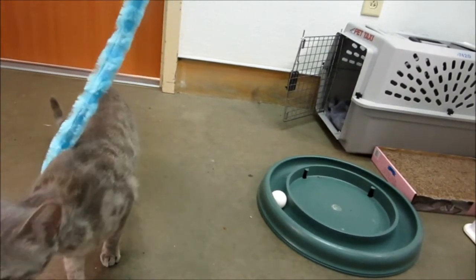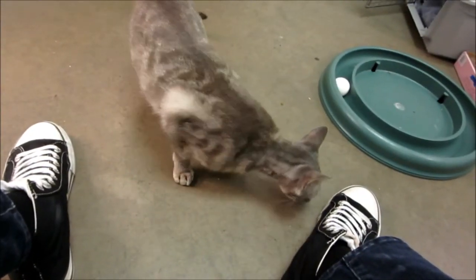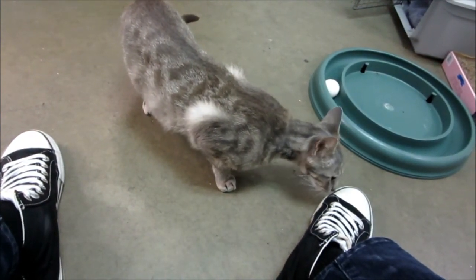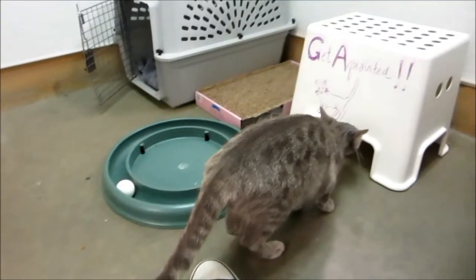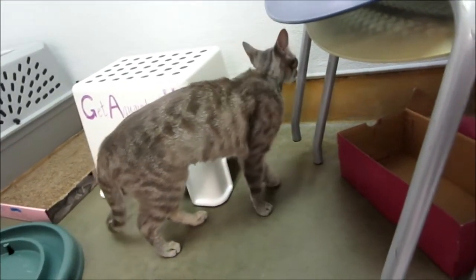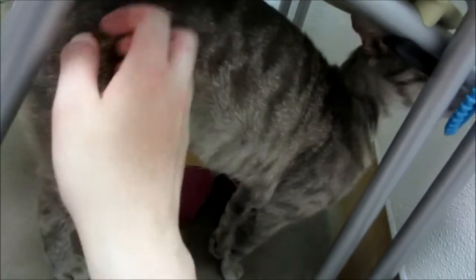This little lovey dove, her name is Hazel, and she was a bit timid and shy at first, but she's really, really loving. She's a little bit skinnier than the other cats, but she's just so cute. Sometimes cats like to be tapped on the backside there, but some of them don't, I found out.